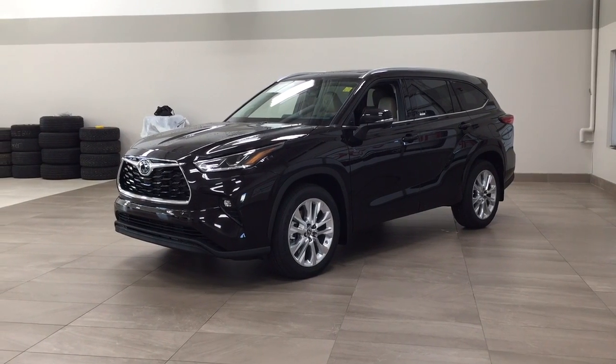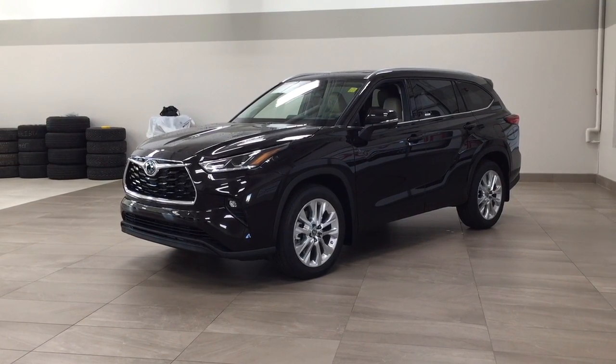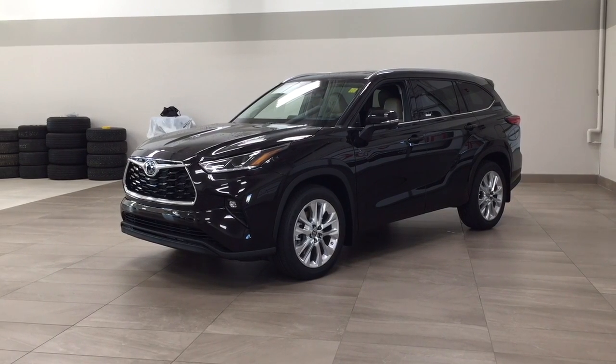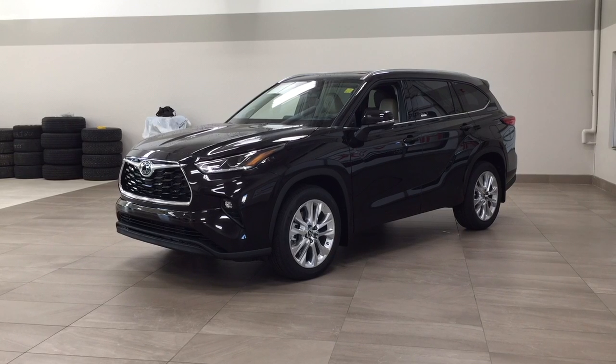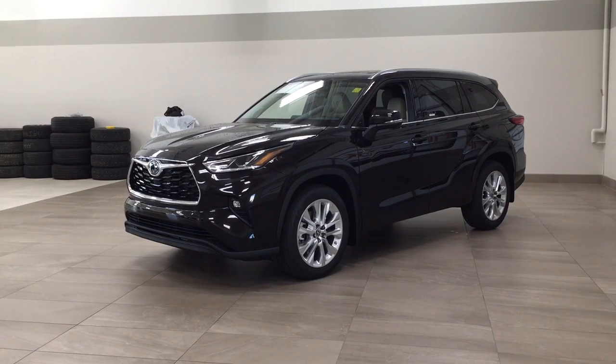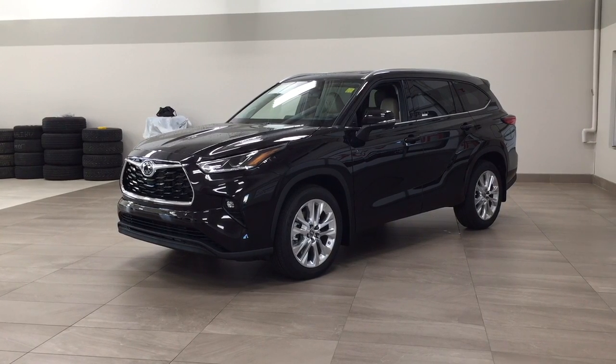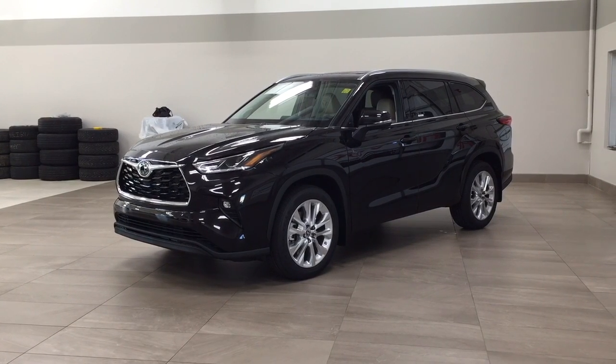Today I'm going to be showing you this new Toyota Highlander Limited. Now the most notable features on this Limited is its panoramic roof. You also have your heated and cooled front seats and your blind spot monitoring. Now I'm going to go through a couple more features on the inside and outside of the vehicle just to get you better familiar with this new Toyota Highlander Limited.